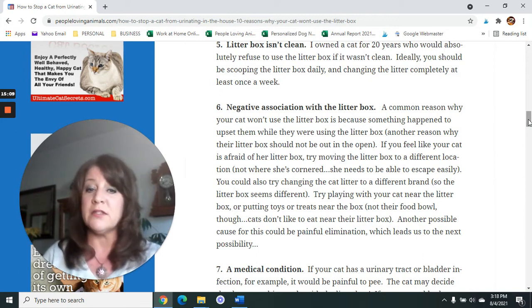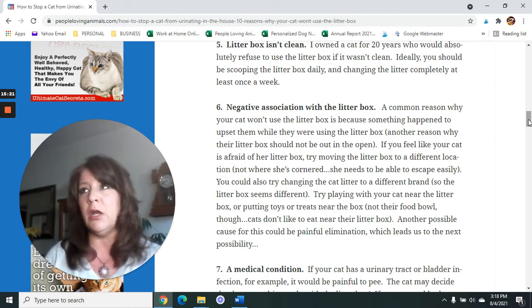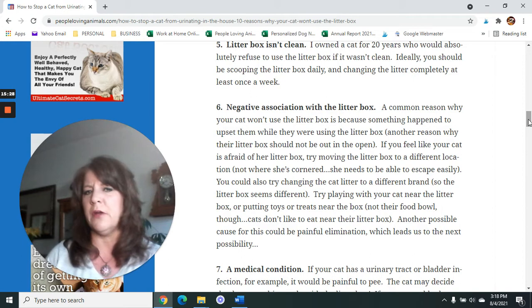If you feel that your cat is afraid of her litter box, try moving the litter box to a different location. Again, not where she's cornered, but where she can escape easily. You could also try changing the cat litter to a different brand. It sounds kind of silly, but if she's afraid of the litter box, if you change the litter, the litter box becomes a little different.